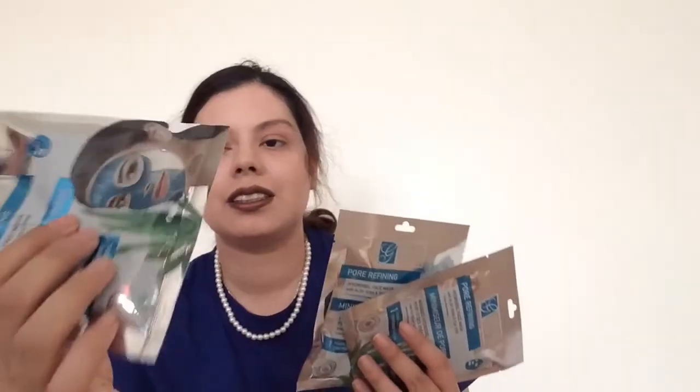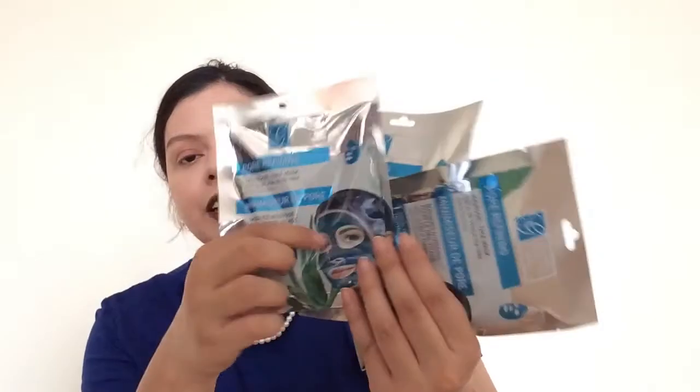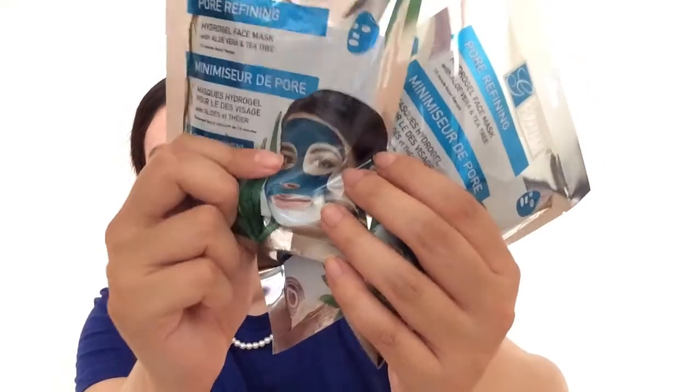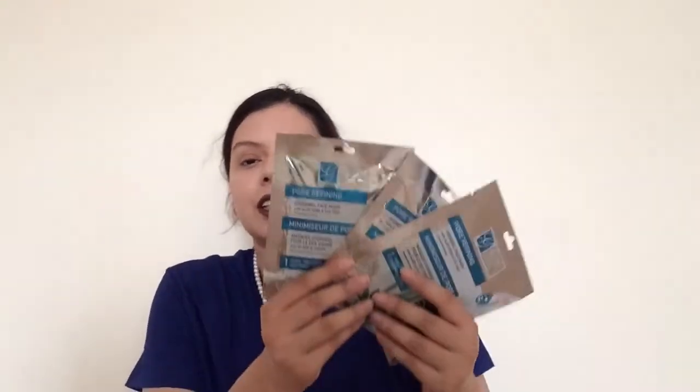So yeah, these are all three that I wanted to buy because I wanted to stock up on the hydrogel face mask. The package of it is like jelly. It's hard, you can tell from right here. It's like a jelly type mask. It's really cute and very interesting. It's very refreshing and very hydrating. It feels good. I like it.